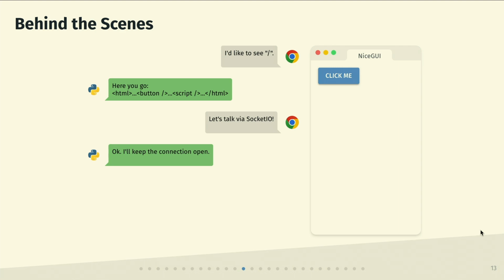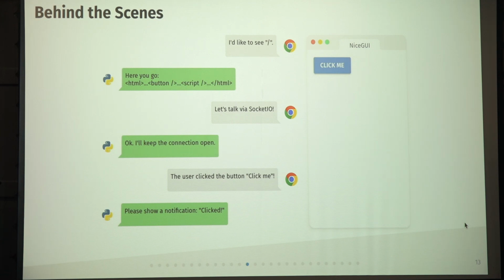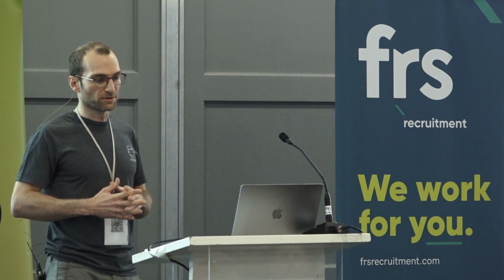And now, whenever something happens on the front-end side, for example, the user clicks the button, it can send a message to the backend, and the message can be interpreted, consumed in the backend with Python, with your business logic, and the server can decide what should happen. In this case, we should show a notification. The server sends a message to the client, and the client can do whatever it is told. So the backend, the NiceGUI app, basically steers the front end from Python. So NiceGUI, which is the backend, is basically a fancy web server.